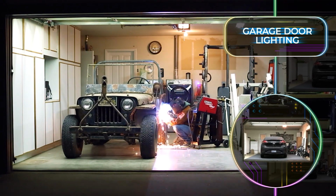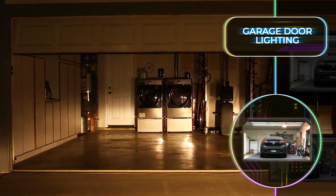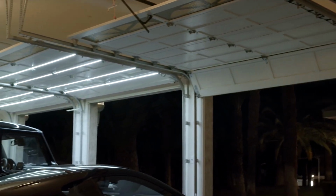What would you say if we told you there's now an easier way than ever to ensure your car doesn't bump into anything in your garage? We have the solution coming up.